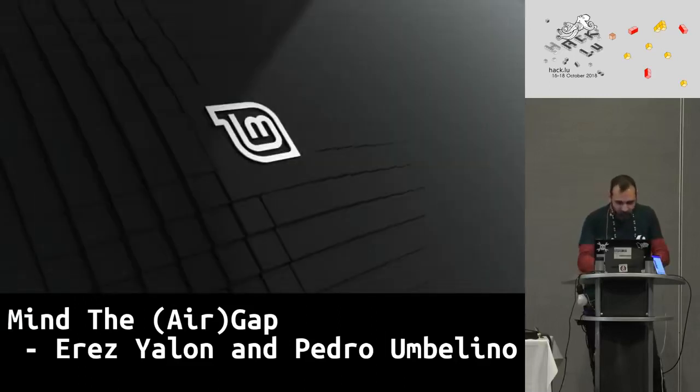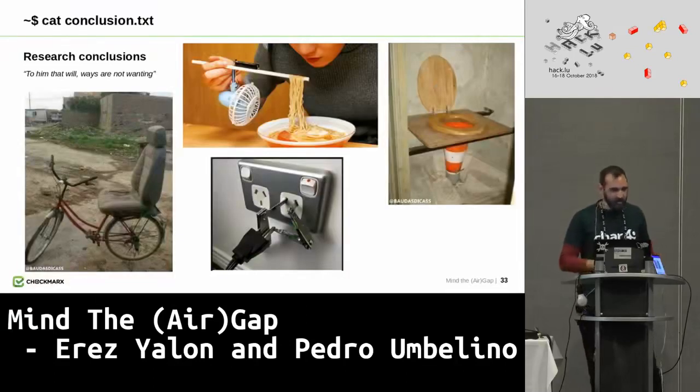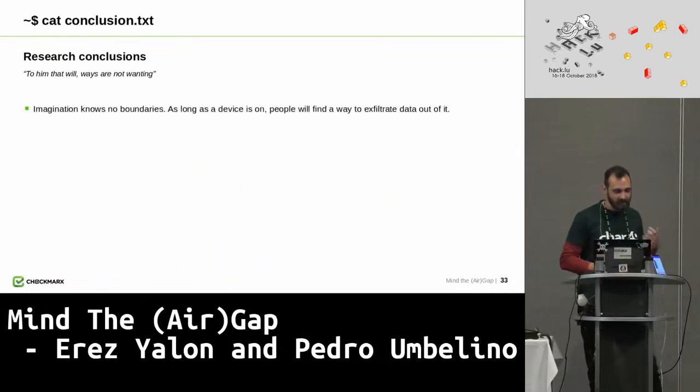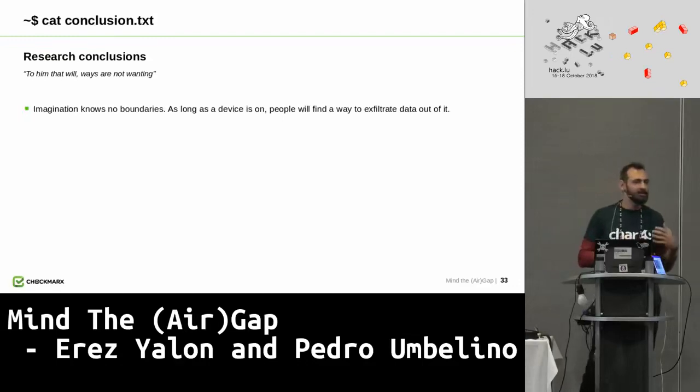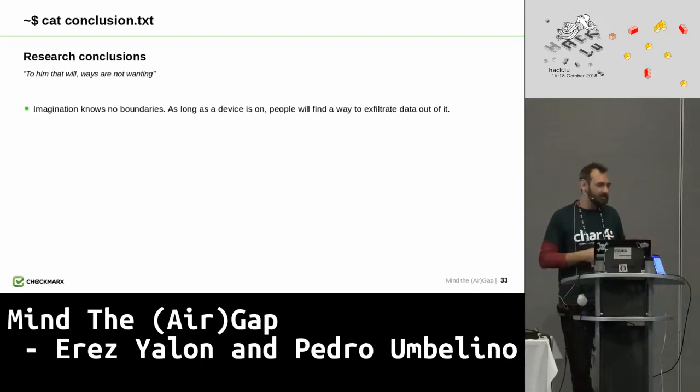So, still, conclusions. I think the main point here is that imagination knows no boundaries. If a device is connected, there will always be people trying to get data out of that device or trying to break into that device. And just because someone tells you that technology works in a particular way doesn't mean it's implemented that way. It just means that people, when they thought about it, wanted to do it that way.